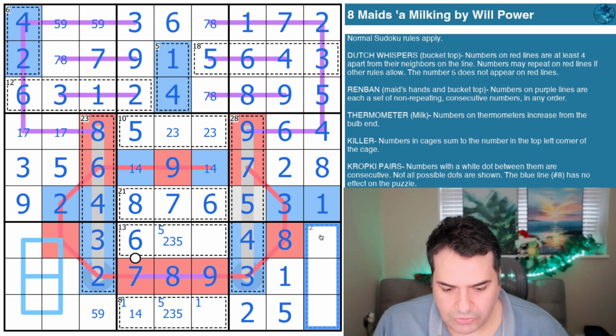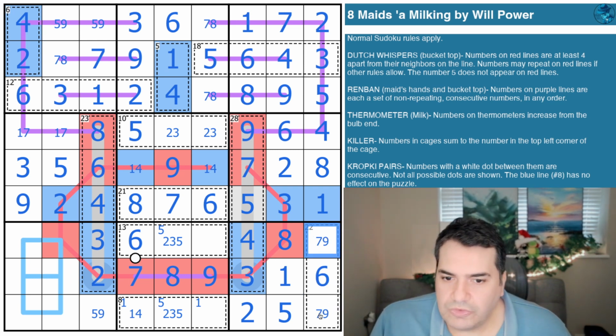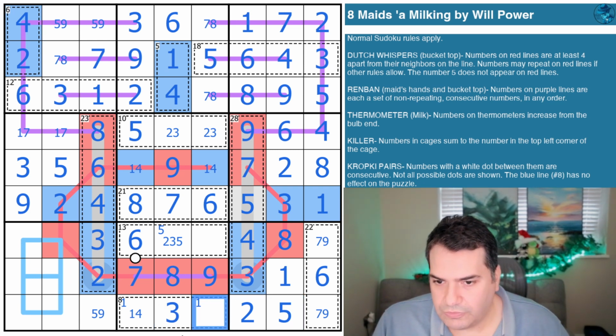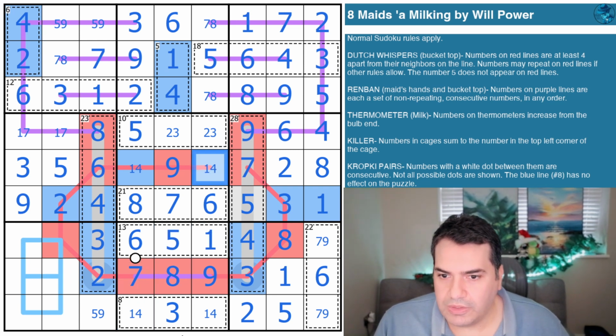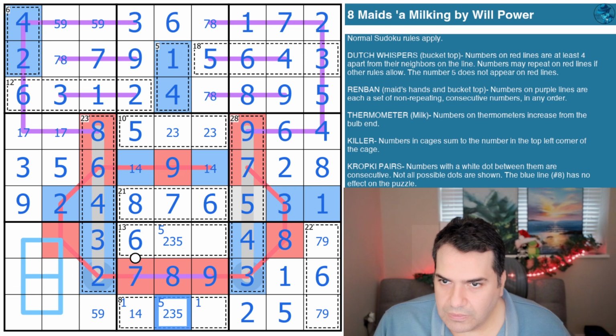These are 6, 7, 9. This is not 7 or 9, that's the 6. One of these is 7, one of these is 9. 2, 5 means this is in fact a 1, 3, 4 cage, and this is now a 5, 1 cage, gives me the 4. What? Hang on. What did I just mess up? I really messed that one up.